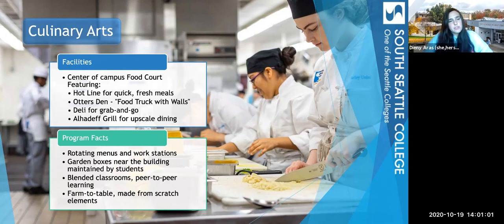In general, what's great about the program is that we have what's called rotating menus and workstations. You will be working with students that are in their first, second, and third quarter at each station. So even if you might be working on some foundational skills, you're also going to be able to see how those skills translate into 3 or 4 quarters from now when you're doing more complex recipes and food.